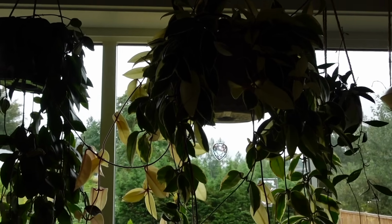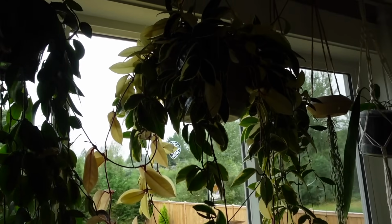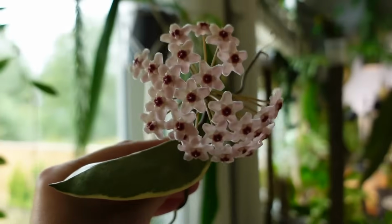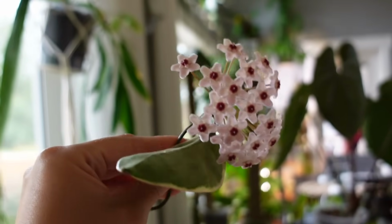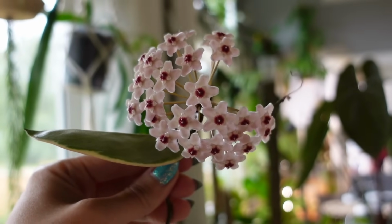am going to talk about because the moment we have all been waiting for has arrived, y'all. My beautiful Hoya Crimson Queen right here has opened up her flowers. She's bloomed, y'all. She's bloomed for the first time ever. How stunning is that?